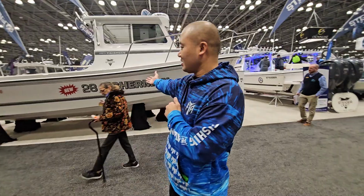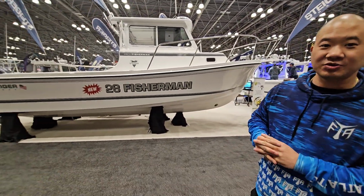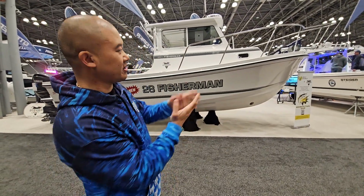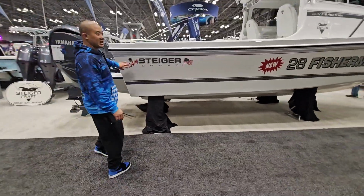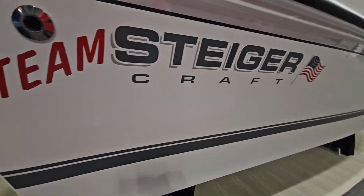Alright, so here we are at Steigercraft, and I was just told this is a brand new addition to the Steigercraft fleet. This is the new 28 Fisherman with the pilot house. So anyone in the market looking for a great boat, a stable boat, fast boat, and with the pilot house and a very hardcore fishing machine, this is she. These are American made. Steigercraft comes out of Long Island, New York.